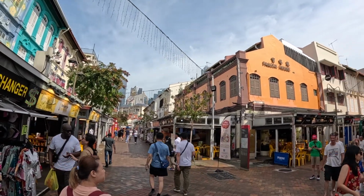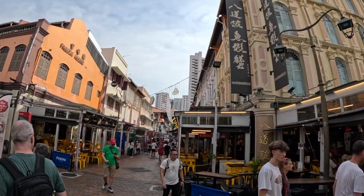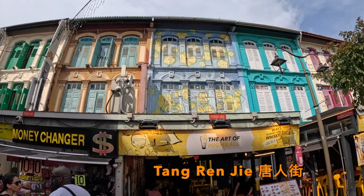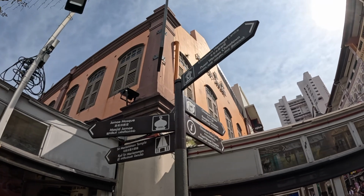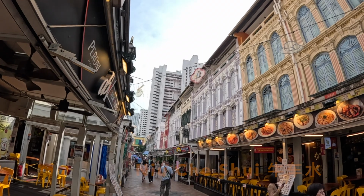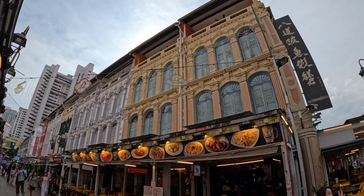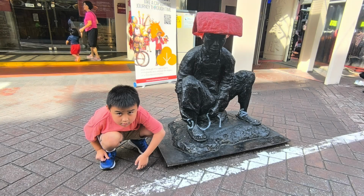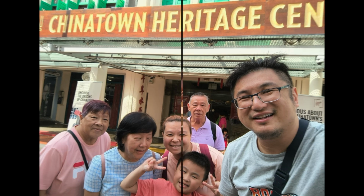Alright, let me give you a little bit of additional knowledge regarding Chinatown. Usually, Chinatowns around the world are referred to as 唐人街 in Mandarin, which means street of Chinese people. Chinatown in Singapore is called 牛车水, meaning bullock cart water. The name 牛车水 came from the ox-drawn carts they used to ply the streets of Chinatown, carrying fresh water from the wells of Ann Siang Hill and Spring Street until the early 20th century.